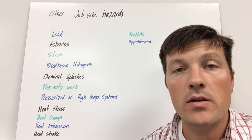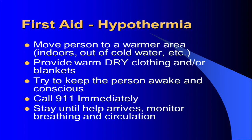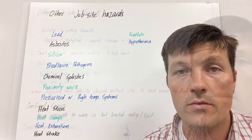Hypothermia is another danger in working out in the cold. It doesn't have to be below freezing to suffer from hypothermia. Hypothermia is having your body's temperature drop to a dangerously low level. Some symptoms of that might be uncontrolled shivering, slurred speech, clumsy movements, fatigue, and confused behavior.